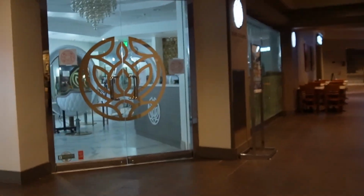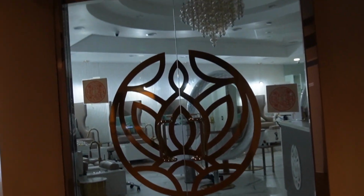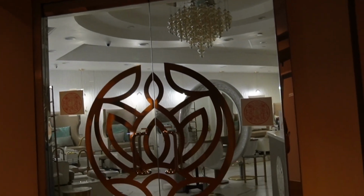Right next to the gift shop, you're going to find Pure Escape, which is their full service salon on property. It's amazing and it's beautiful on the inside. I didn't have time to use the services there, but that will be something on the list for next time.